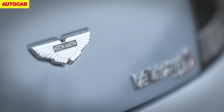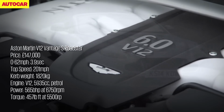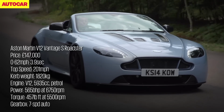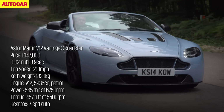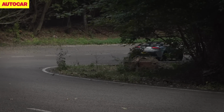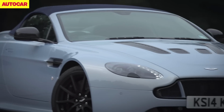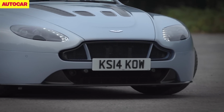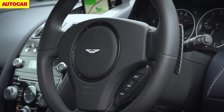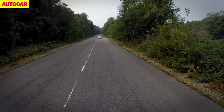The Aston is powered by an old school thumper of a 6-litre V12 that produces 565 of the best sounding bhp you will ever listen to. Its rear wheel drive weighs a fair bit more than the Porsche and uses what Aston describes as a contemporary 7-speed automatic gearbox, which in practice is nothing of the sort.